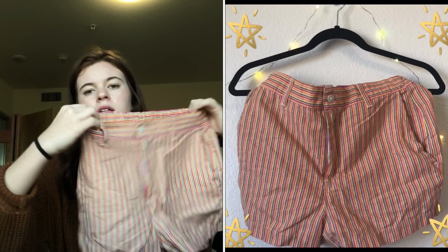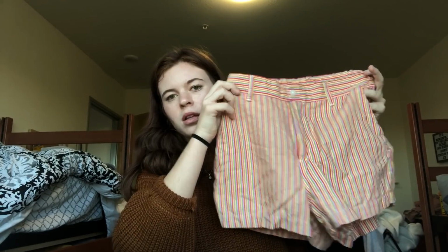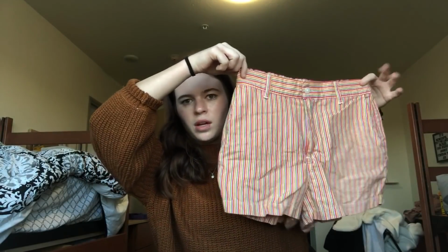The next thing are these Urban Outfitters fun, like colorful shorts with belt loops. Not as much, they aren't very flattering on me. I'm selling these, they're literally brand new for like 15 bucks. So these will also be on there.